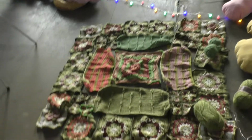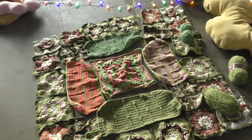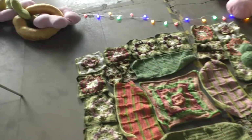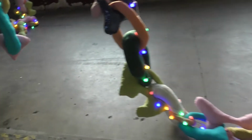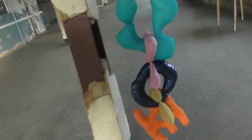This is Felix, and it's crochet. This is showing how it's women's work, which is considered as non-work. Then over here we have Blue Yep, and it's a body on the floor. Then we have this lovely play area, which I don't know the person's name. I'm not sure where the sticker is.